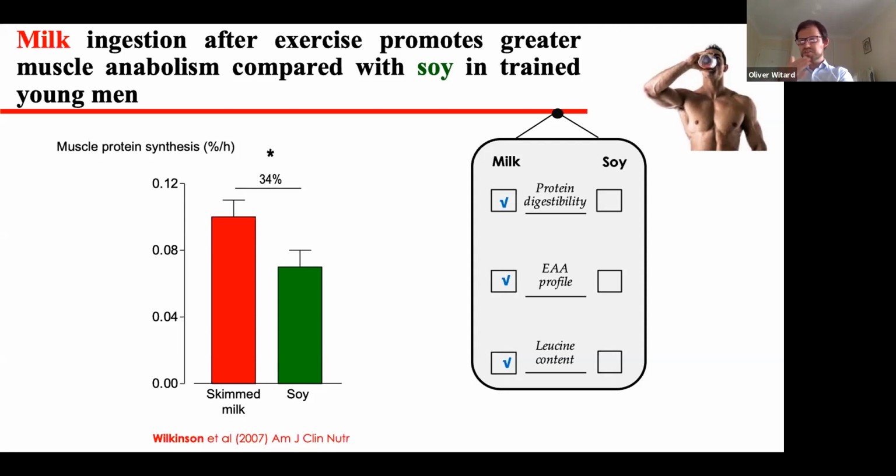And in this study by Sarah Wilkinson from Stuart Phillips' lab in Canada, they took a group of resistance-trained young men who consumed either fluid skimmed milk or a soy protein beverage immediately following an acute bout of lower limb resistance exercise. And both drinks contained a meal-like 18-gram dose of protein and were matched for energy content. The ingestion of milk protein was shown to stimulate a 34% greater increase in mixed muscle protein synthesis rates during exercise recovery compared to the soy protein condition.